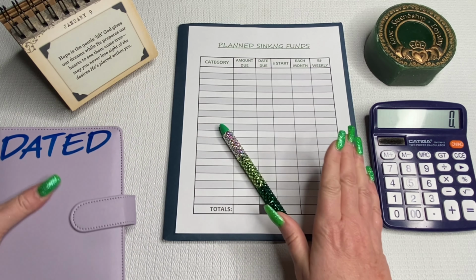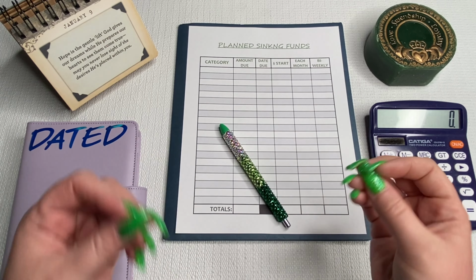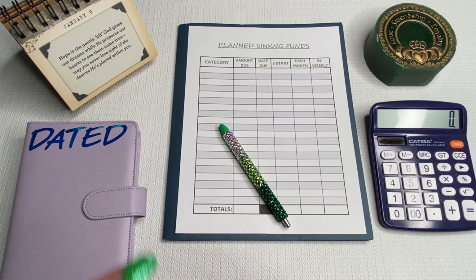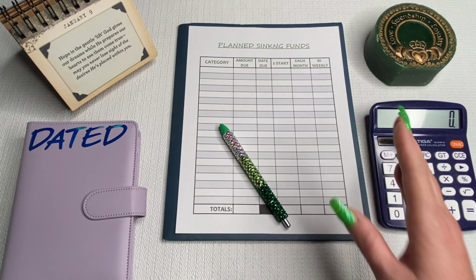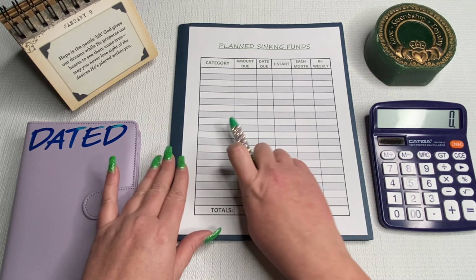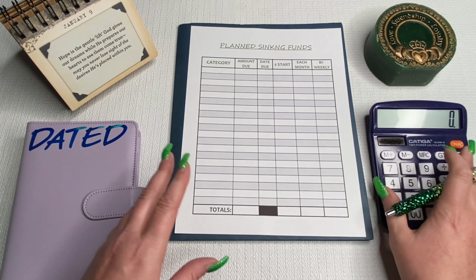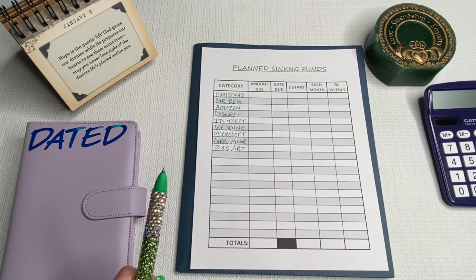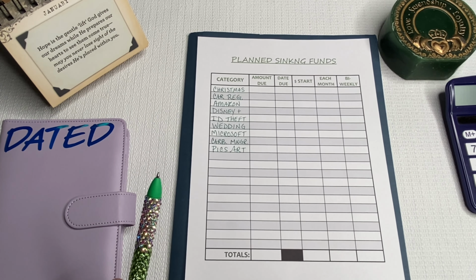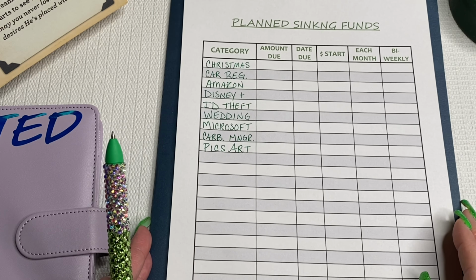So we're going to get started, and I'm going to walk you through how I do this. I do get questions sometimes. How do you know how much to put in there? Well, hopefully this will be simple enough of an explanation for you to see how I do it. I think everybody has their own way, but this is how I do it. So I'm going to write in the categories real quick, and I'll zip through it and then come back. All right, I am going to zoom you guys in a bit so you can see a little more clear of what I'm doing.